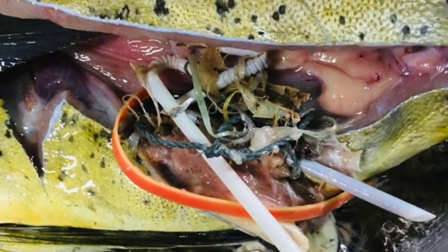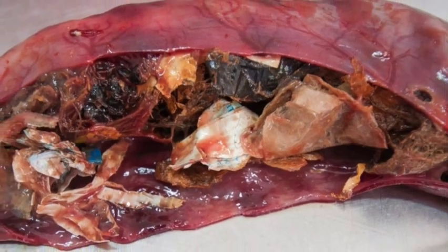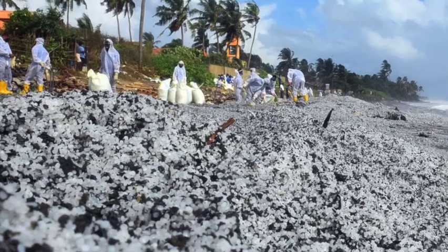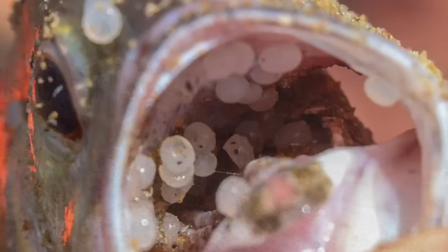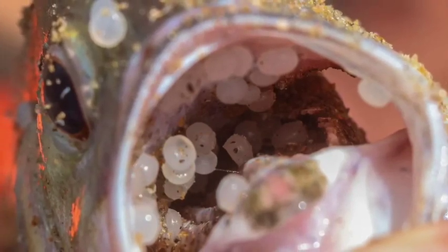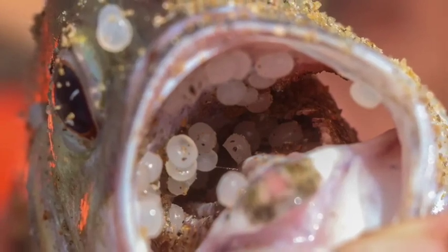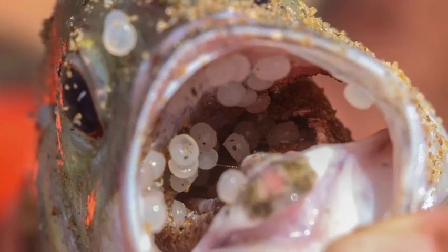1 in 4 fish caught for food has pieces of plastic in its gut. 11.5 trillion noodles end up in the ocean every year. Ocean animals mistake noodles and microplastics for food. The plastic piles up in their tummies so they can't eat. Eventually, they starve.